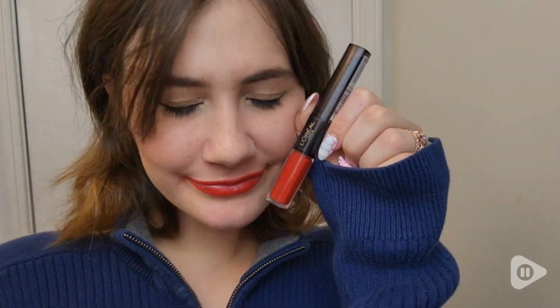Definitely one of my go-to lipsticks. So if you're looking for a really nice red that's going to last you all day long, I highly recommend you check this out right here, and that is my point of view.